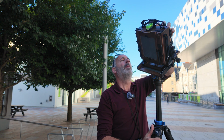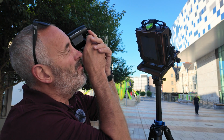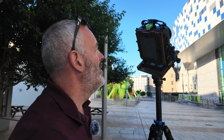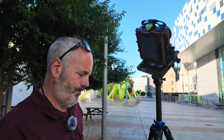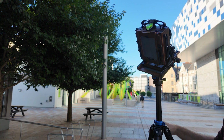So, f32 again. Just about to see this. Do my meter readings again. Again, I'm metering off these grey, mid-grey blocks at the top. So I'm going to go for 1/4 of a second on this one. Slightly more sort of cropped in.